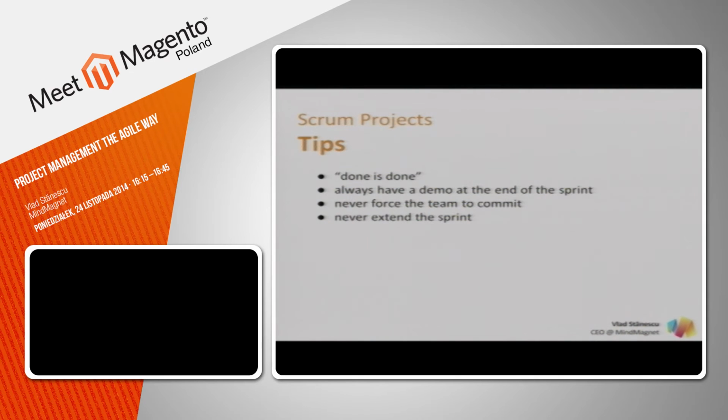Never extend the sprint. I heard some people say, well, we can't really make this sprint, so why don't we add another couple of days on that? That should never be done.